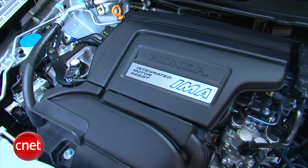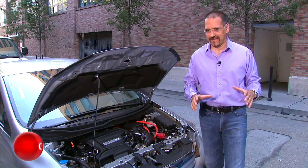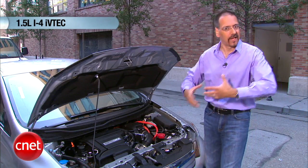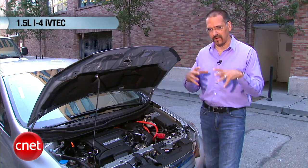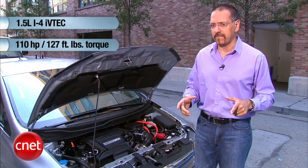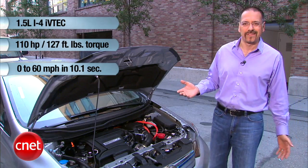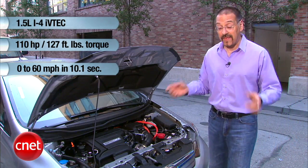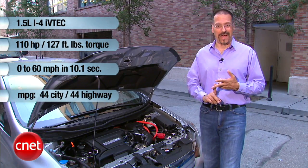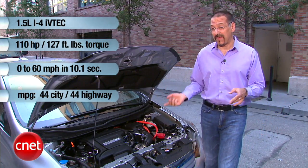Quite a few changes here under the hood on this new 2012 Civic Hybrid. They bumped up the gas engine from 1.3 liters to 1.5. It still has the electric motor attached to it, of course. The totals on this are 110 horsepower all in and 127 foot-pounds of torque, perfectly good numbers. You're going to get to 60 in 10.1 seconds. Again, not the point on this car. The MPG is, so here's where they are. 44 city, 44 highway. Guess what? 44 average. And that's up a few MPG from the outgoing model.